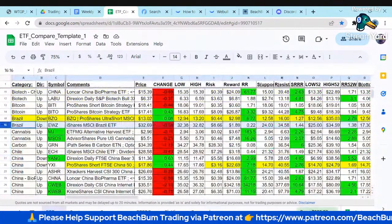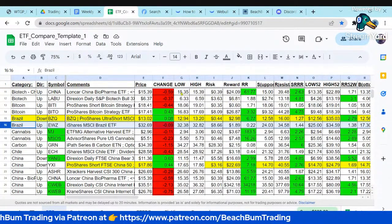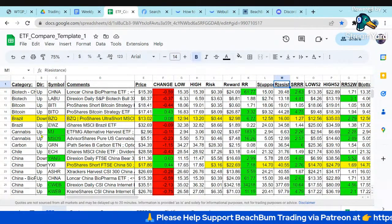So just a reminder, the white columns are generally based, well, at least these are based on Google Finance functions, but the support and resistance, the bottoms and tops, are automatically updated at the end of each day from our automated systems.